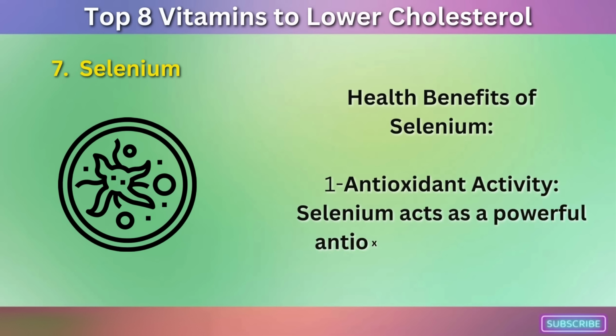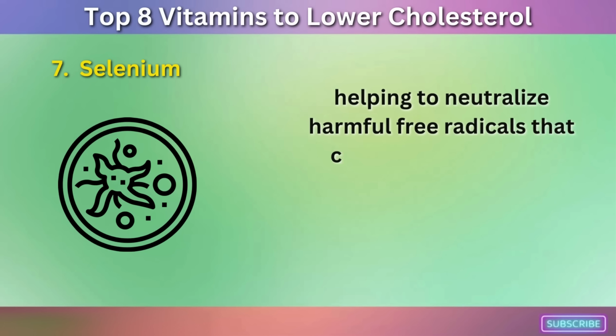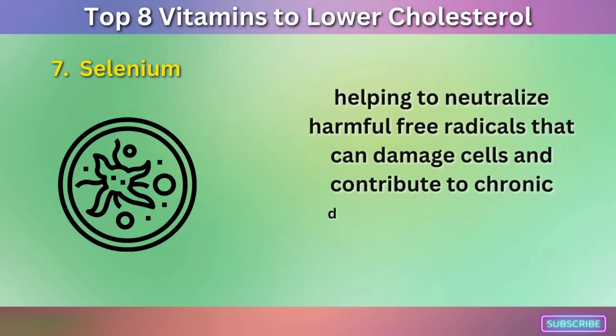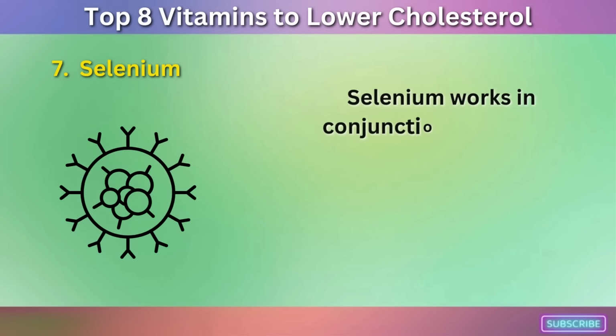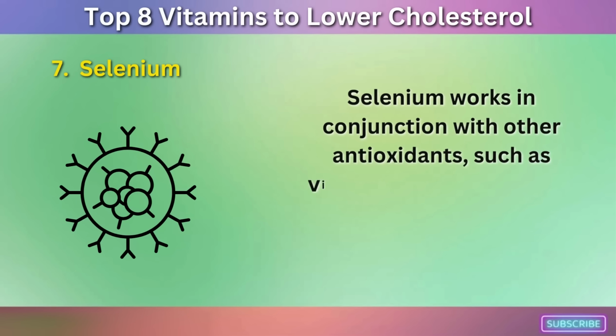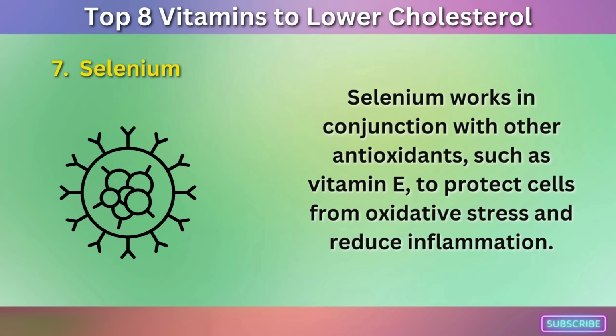1. Antioxidant activity. Selenium acts as a powerful antioxidant in the body, helping to neutralize harmful free radicals that can damage cells and contribute to chronic diseases such as heart disease, cancer, and aging. Selenium works in conjunction with other antioxidants, such as vitamin E, to protect cells from oxidative stress and reduce inflammation.